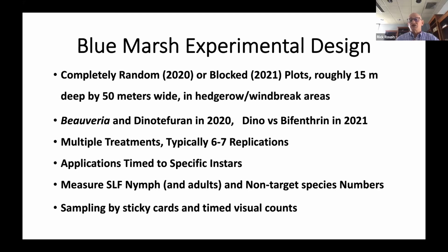In 2021, we tried to compare dinotefuran and bifenthrin in terms of their efficacy for control, and also look at their impacts on non-targets. So we had several treatments. We typically were running about 45 to 50 plots. We had 6 or 7 replicates, which we thought would be big enough to counter any variation in the plots. That proved to be wrong. The applications were timed to specific instars, as I'll show you in a moment. So we were looking for nymph and adult population densities and comparing sticky cards and timed visual counts I mentioned earlier.